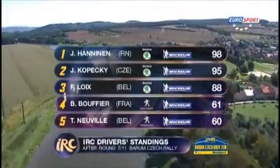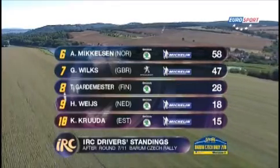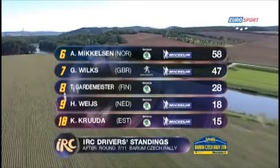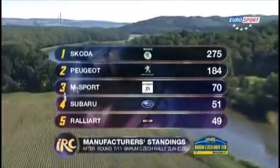Juho Hannanen still leads the championship. You can see that Kopecký has closed the gap down to just 3 points. Belgian Freddie Loix is still very much in the battle, and with 1.5 points for the last 2 rounds in Scotland and Cyprus this year, you can't count anyone out down to 7th place.